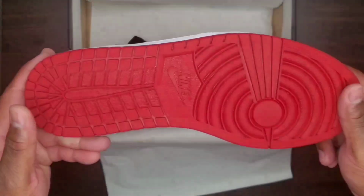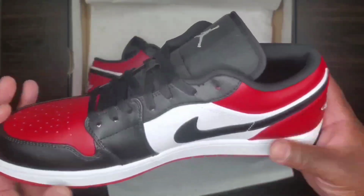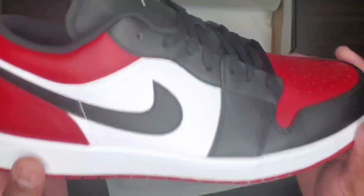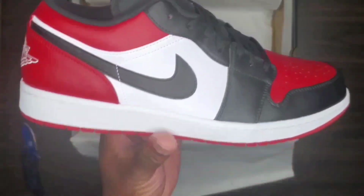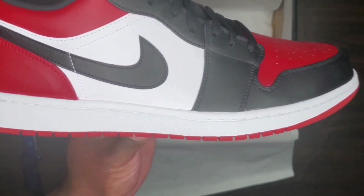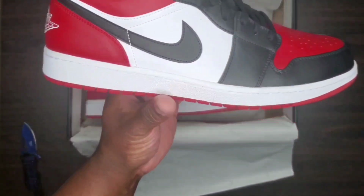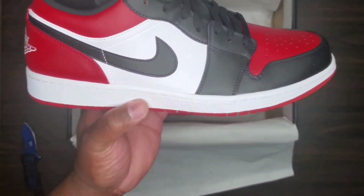The other shoe, everything's looking good. Same quality as the last couple of ones that I bought. Definitely gonna do a lace swap. I'm definitely loving the red on this particular pair. For some reason, it just seems to illuminate a lot better than the gym reds in 2020, the reverse Chicago toes. Yeah, I feel like it's a little bit true to the OG red before we started calling it gym red. I think it used to be called true red or something like that.